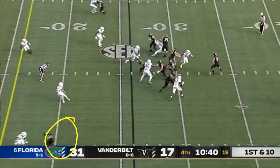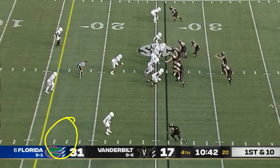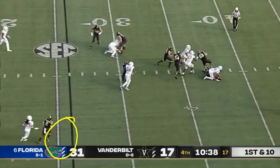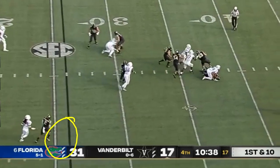This is a guy who needs to get more playing time in more meaningful situations. Florida has just a couple of games left before they play Alabama. And when you see guys flashing on film like this, you need to give them a chance to do this on a bigger stage. These are the playmakers you're looking for. Now, this guy's just been fantastic. He's flashing all over the film as a high-level SEC linebacker.